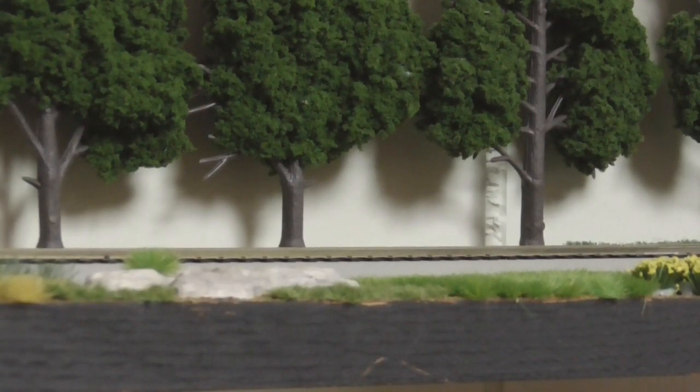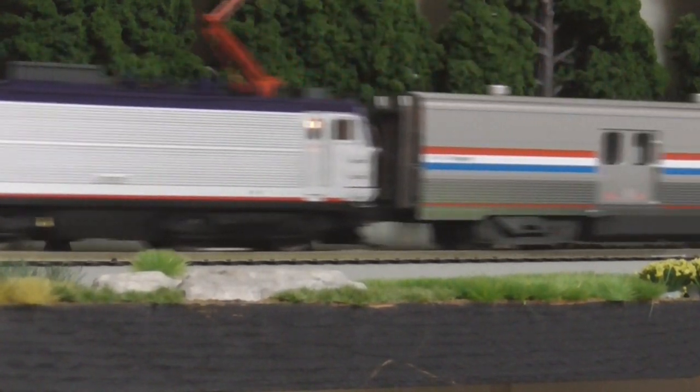And yeah, this is pretty cool. I like this car a lot, bottom line.